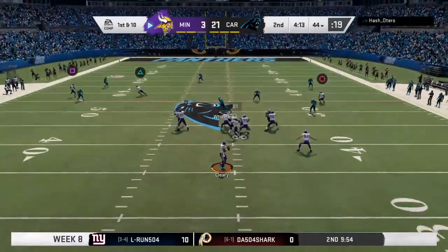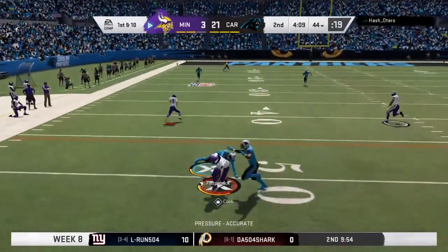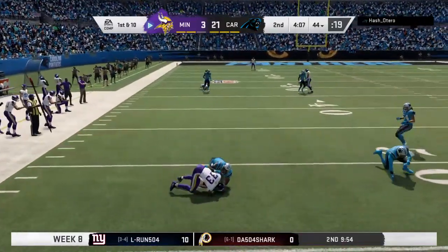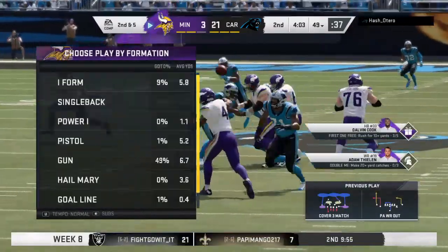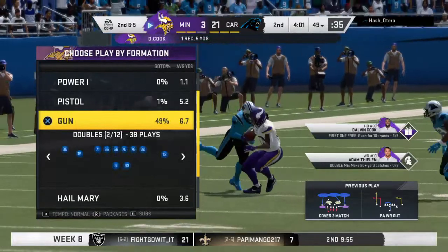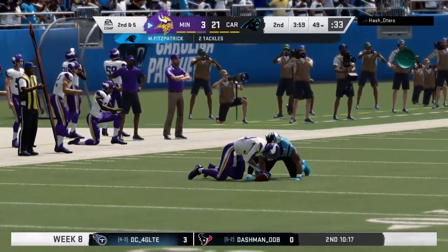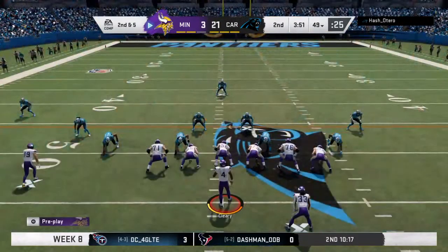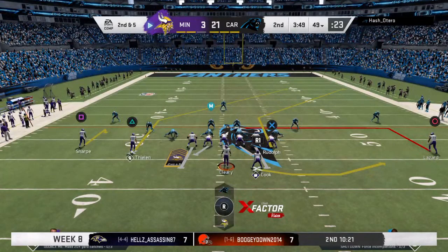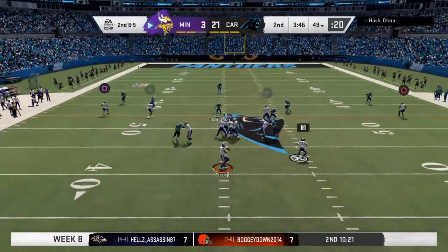Off play action, Cleary. That's to Dalvin Cook, his running back. So a nice job to break the one tackle, but not much daylight after that as he's brought down. It's a gain of 5, and that'll make this a second down at their 49-yard line. Second and 5.